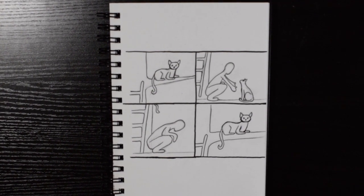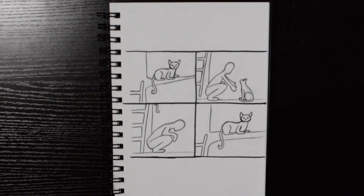Very stupid, but fun. I don't really have much more to say, other than I've accomplished a thing. I don't know if this thing was a good thing, but it is a thing. And don't be like this cat.